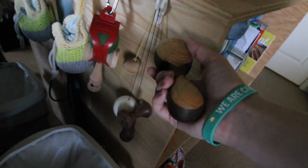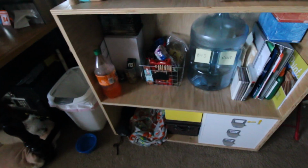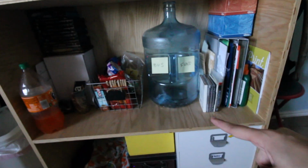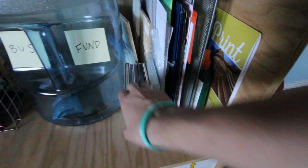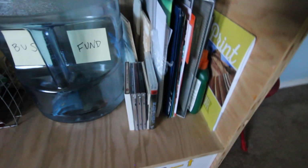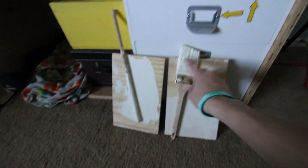Okay. This is back when I really liked tossing games, so this is me just showing off my collection of kendamas and ball and cup, and then the pill. The shelf below that was just kind of a mess. This jug was basically my savings account, and then there's these CDs that I don't even know where they came from, a PlayStation game. This is my mockery of an art exhibit.